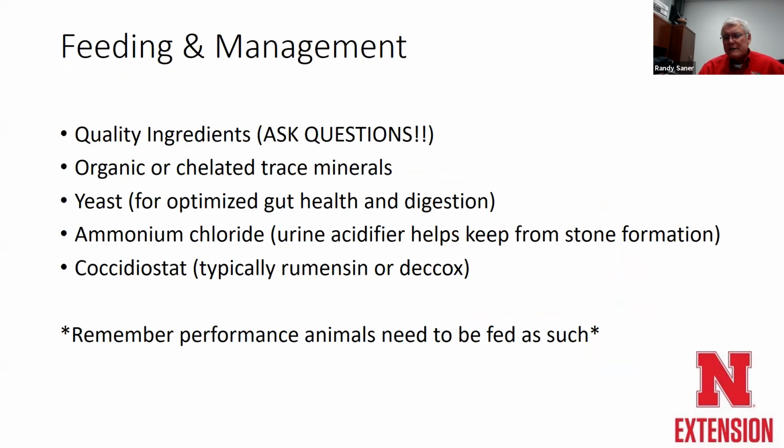Yeast are nice to keep that animal on feed. It helps with the gut health and digestion. It's not a must, but in a lot of cases it'll help you bring a little more intake into that animal. The one thing I would make sure of is ammonium chloride.